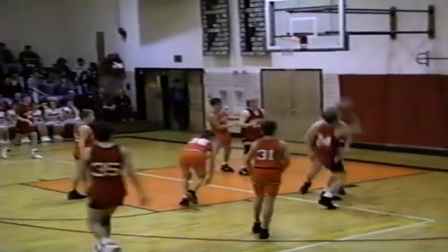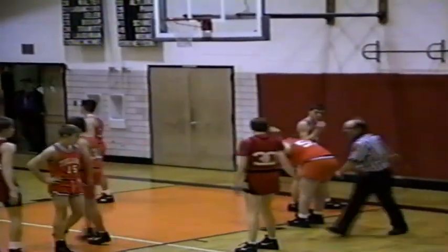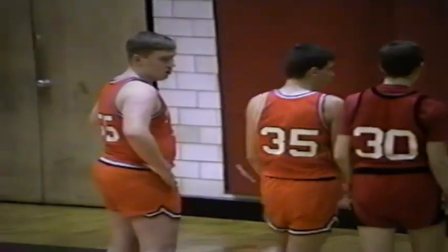Inside they go. Near steal inside there, and a foul will be called on Shade, perhaps. We'll see. Shade wiping his chin as though he collided with somebody, maybe. Matt picked up his third personal foul, and the Mounties will inbound the ball.